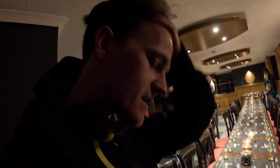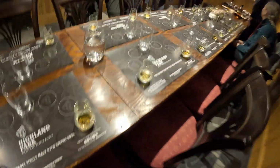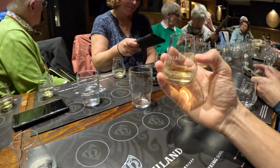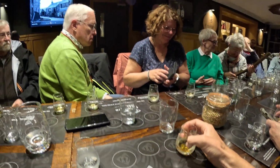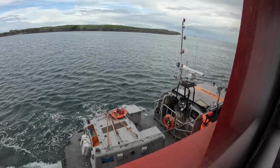We are off on a whiskey tasting here. It's an included tour, and whiskey's all ready for us to taste. Okay. It is tasteable at the end of that. What do you do with the used barrels? Come with us.